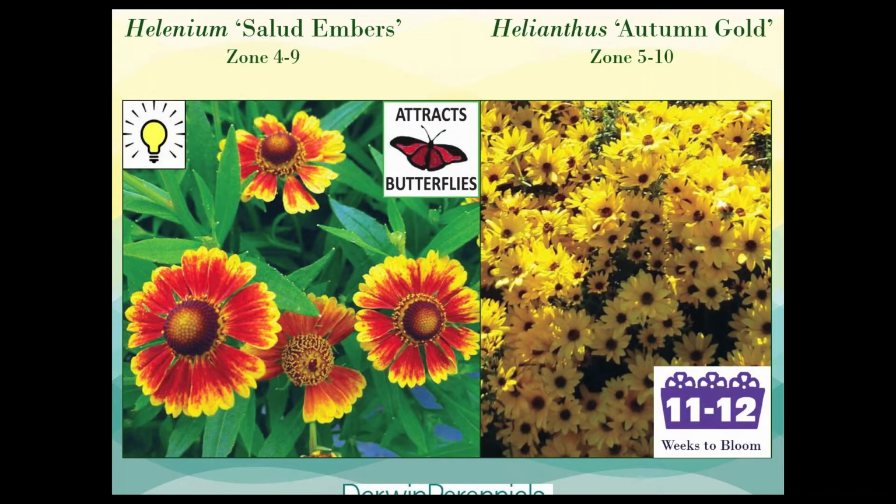Helenium, we've replaced the taller seed variety mix that we had with Salud Embers, which is a new Darwin variety, a very compact bloom, blooms at just 16 to 18, maybe 21 inches. So good in even a 4-inch or a 6-inch or gallon pot. And also Helianthus Autumn Gold, which blooms in the fall, similar to a mum, a very vigorous plant in my garden. It is really large as far as wide. It's probably 18 inches, just planted 2.5 months ago.